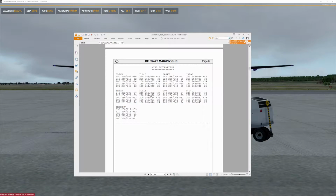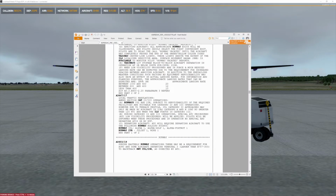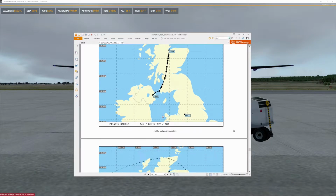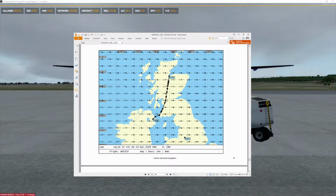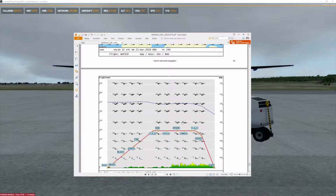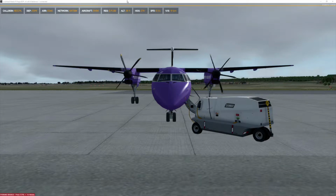So moving down, we've got our wind information. Up in the cruise, we're looking somewhere around about 260 at 51 knots or thereabouts, with an outside temperature of minus 29. Quite cold. So we can miss out the NOTAMs and things. I assume everything's going to be okay when we get going. Moving down, there's a route, just as Navigraph. There's our wind at 14,000 feet and 18,000 feet and 24,000 feet. So significantly windier the higher we go. So with all that done, we shall nip into the cockpit.